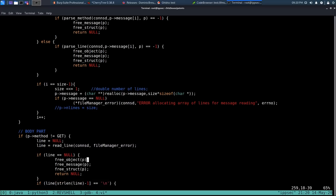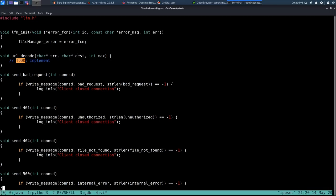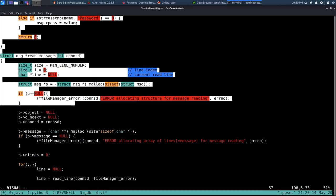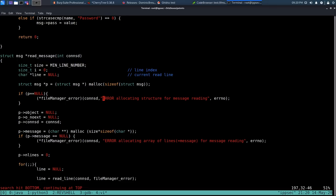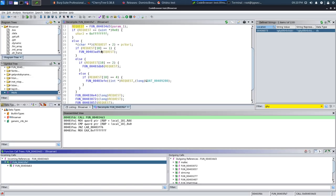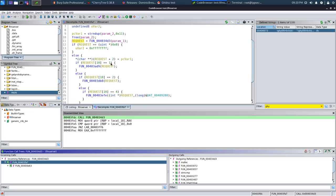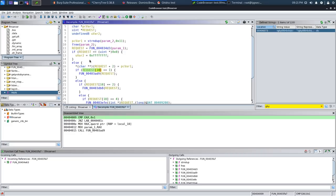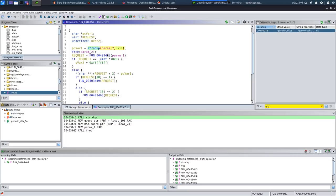For some reason, this does not look like the part I'm thinking. Oh, yeah, because I was probably looking at send bad request. That's where I was. So if we look at this, this error allocating is probably got a chain from that. Send read message, but this is where we are. This is getting parse method. So F1, 2, 4, these are going to be the handles. So let's see. Request 10. We can probably just look for strn dupe. This would be a better way to search for it.